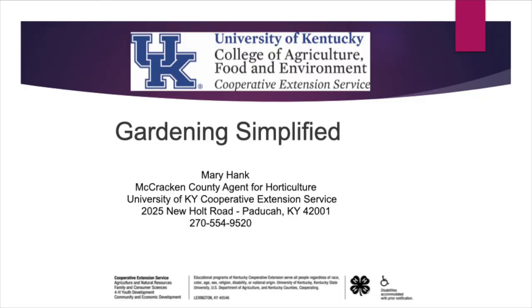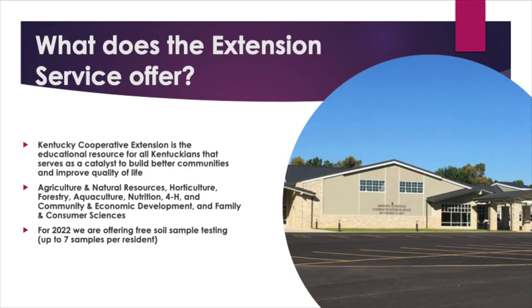So we're going to get started today, and first we're going to talk about gardening simplified. A lot of people ask, what is the Extension Office and what do we offer? The Kentucky Cooperative Extension is the educational resource for all Kentuckians that serves as a catalyst to build better communities and improve quality of life. We have a lot of different departments here: agricultural natural resources, horticulture, which is my department, forestry, aquaculture, which was last month, nutrition, 4-H, and family consumer sciences.